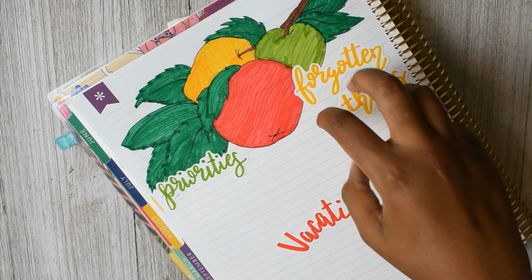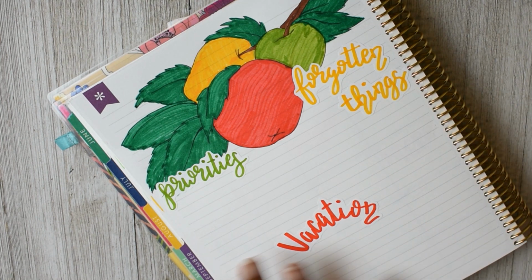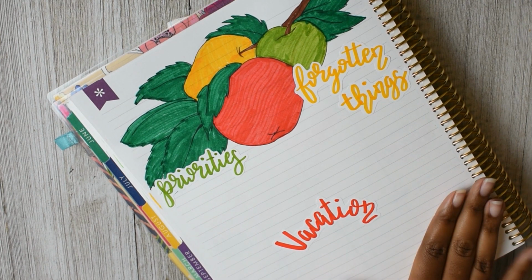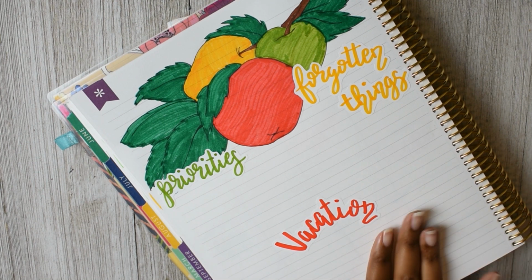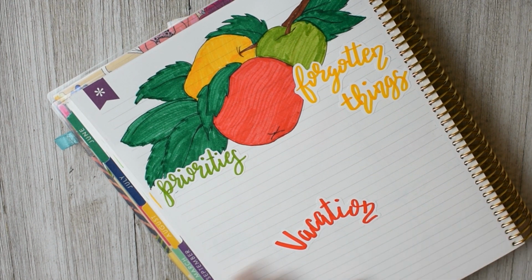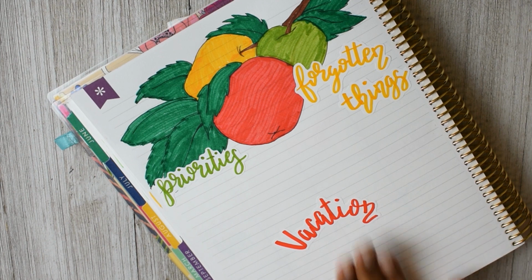So I'm going to incorporate this section for this month, and vacation is self-explanatory. This is just stuff I want to make sure I have, make sure I pack. I still have to get like a luggage set and all that stuff, and probably do some more research on how to calm my nerves when I get on the plane. Stuff like that. And I'm just going to put that down here in this section.